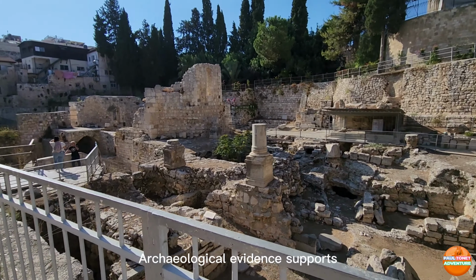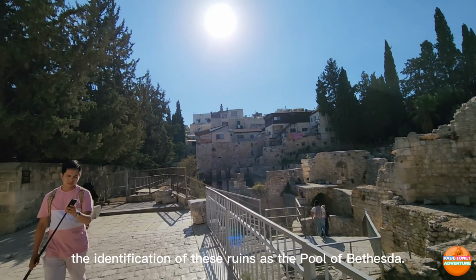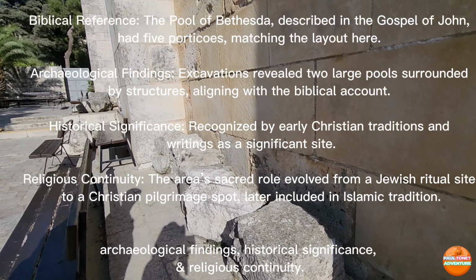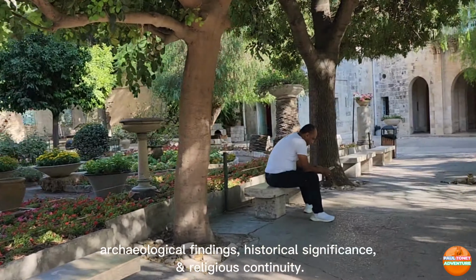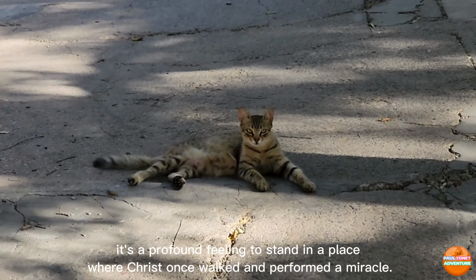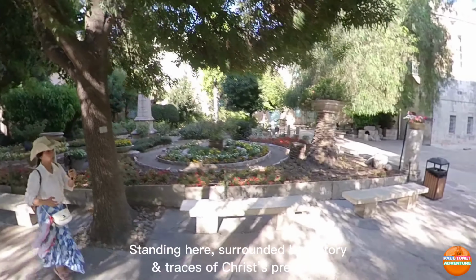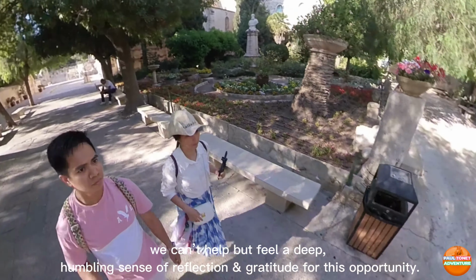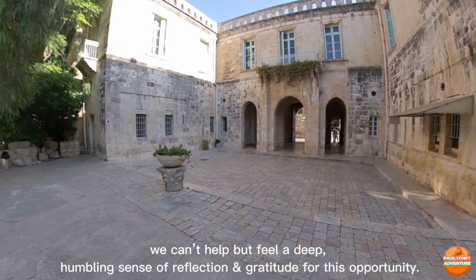Archaeological evidence supports the identification of these ruins as the Pool of Bethesda. The evidence includes biblical references, archaeological findings, historical significance, and religious continuity. With all this information, it's a profound feeling to stand in a place where Christ once walked and performed a miracle. Standing here, surrounded by history and traces of Christ's presence, we can't help but feel a deep, humbling sense of reflection and gratitude for this opportunity.